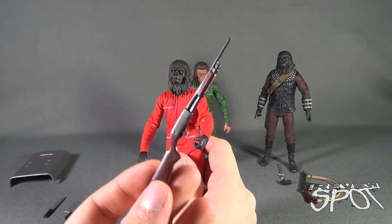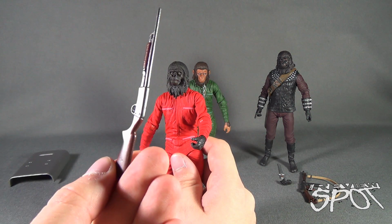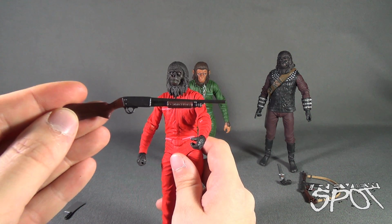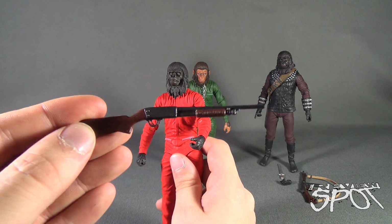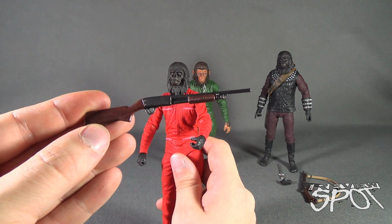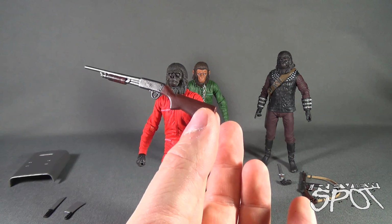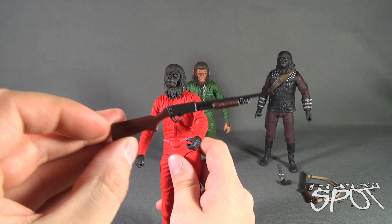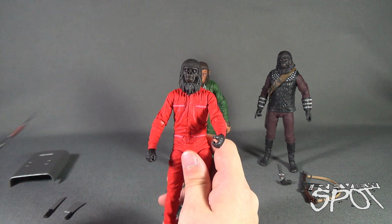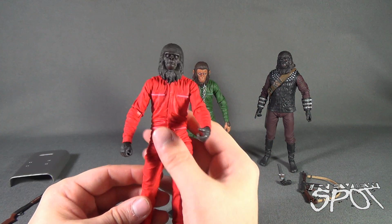NECA, I think, really has perfected the coloring of weapons and accessories. They've got just the right color of that kind of rusted, almost like a darker brownish gunmetal color in the handle, as well as the triggers and everything else. Very nice, very, very nice piece. The articulation would be the same on all three of them, but we'll still have a look at that.